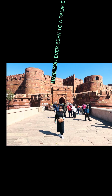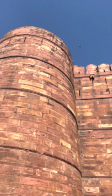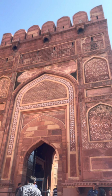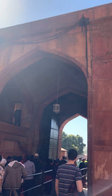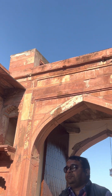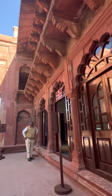So let me take you along to the royal residence of the Mughal Empire in Agra, Uttar Pradesh, India. This fort, protected by thick 70 feet high walls, declared a UNESCO World Heritage Site, is just 2.6 kilometers away from the Taj Mahal. As you can see, the iconic fort is made up of red sandstone. It is the kind of material that the Mughal Empire was so fond of using back then.